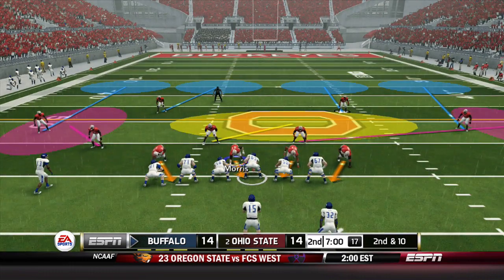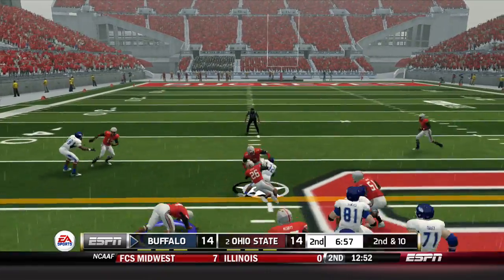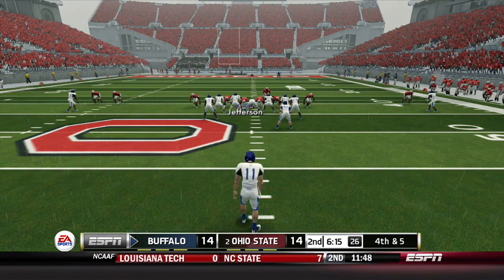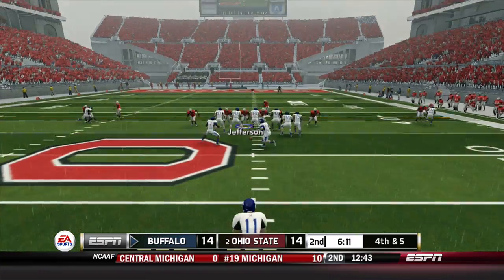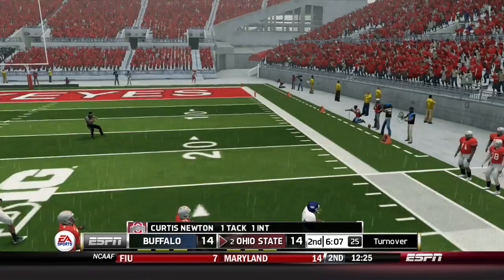Here we go. He makes his way to about the 48. Lee looking to knock one inside the 20 here on this punt. Gets it away. Wait a minute. He's going to throw. And it's incomplete.